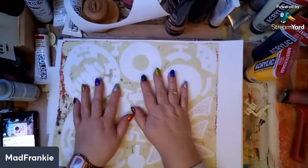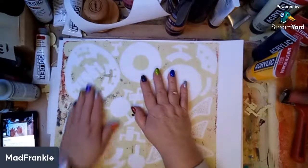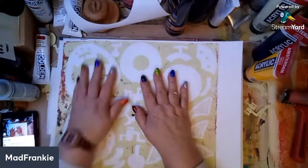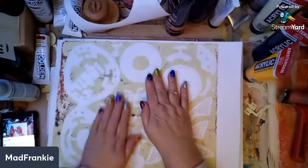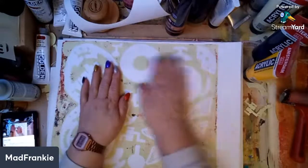Blue and orange go great together. Are you sure, Teresa? Blue and orange, don't they turn into mud? Brown. Mind you, I do like browns. It might turn into a nice brown. What blue and what orange? That's going to make the difference.